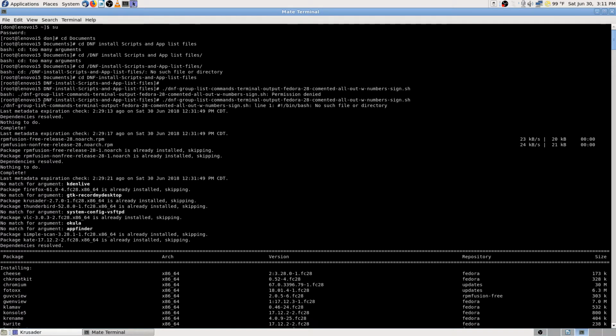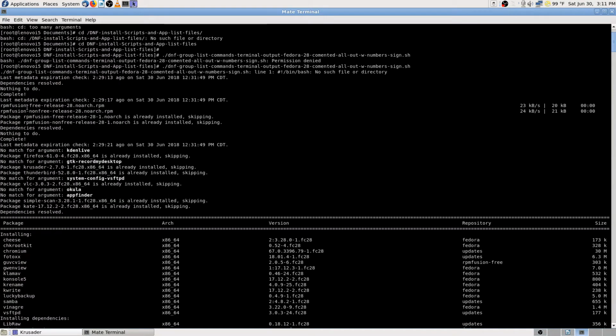Permission denied, and then I went and made the file executable. I had forgot to do that. Okay, so then I executed the script, and then see, it checks the metadata, and so on and so on. Dependencies resolved, nothing to do. Complete. What was it doing?